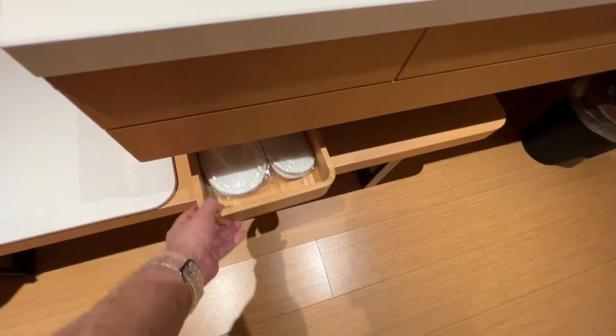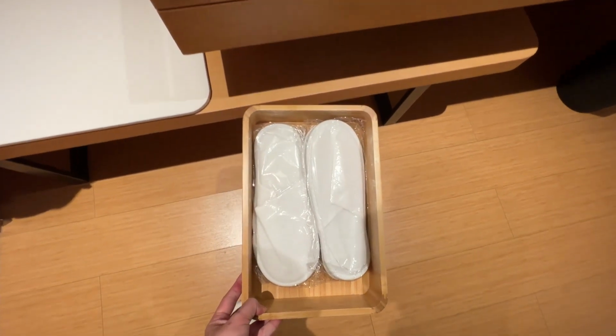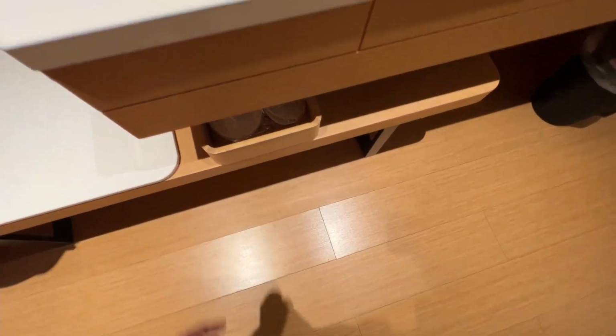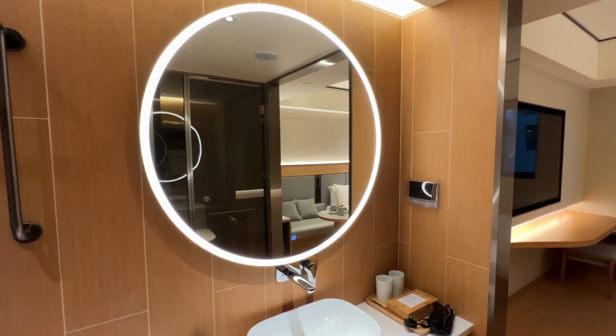And unlike most budget hotels, they actually do provide individually packaged in-room slippers. And as you can see, it's presented very nicely in this box as well. So yeah, the aesthetic is definitely very nice. And another aspect that makes the room feel larger than it is, is this mirror.